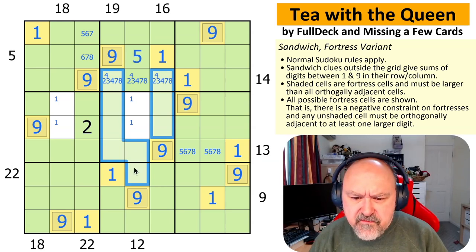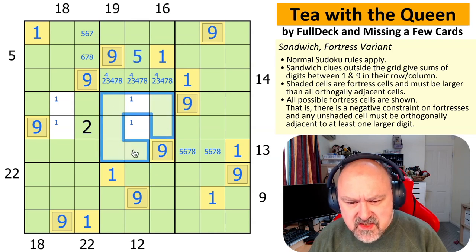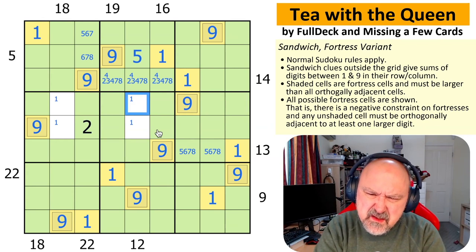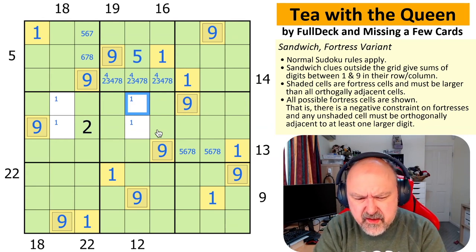So I've got to make 47 in here, but this is 14. Now this cell isn't included, but I've got to make 47 in here. Now this all sums to 45 minus 9. So this is 36. Now this is not included. So I've got 35 from this box, possibly not including that cell. Can that go anywhere?